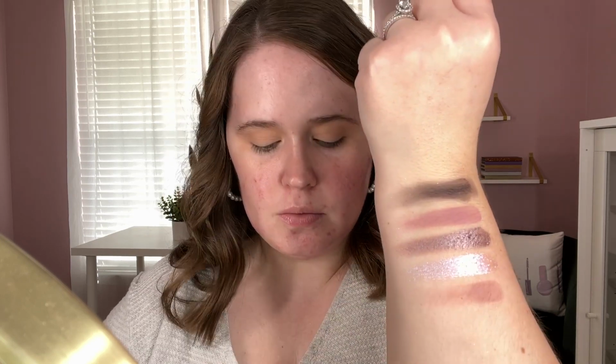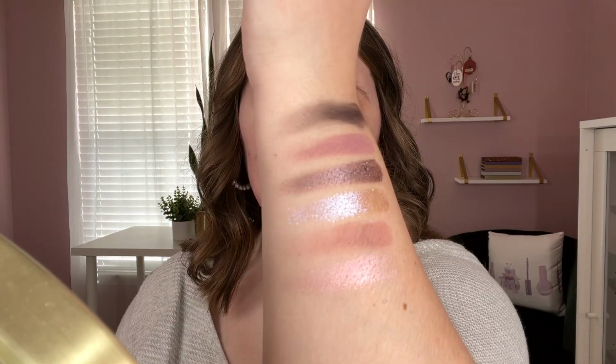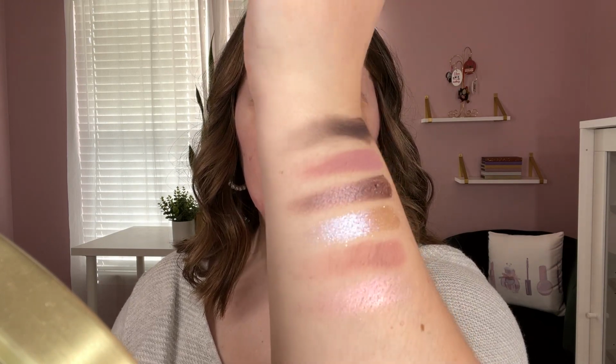The last matte in the palette is called Radiate. I'm going to build that up. Oh, I'm going to build it up again. And then lastly, we have Self Love. So again, a little bit more of a toppery sort of shade. So here we have the third and final row, a little bit closer for you.